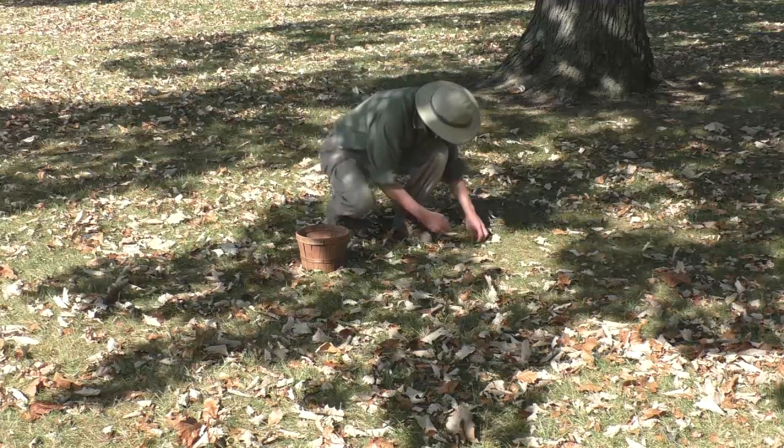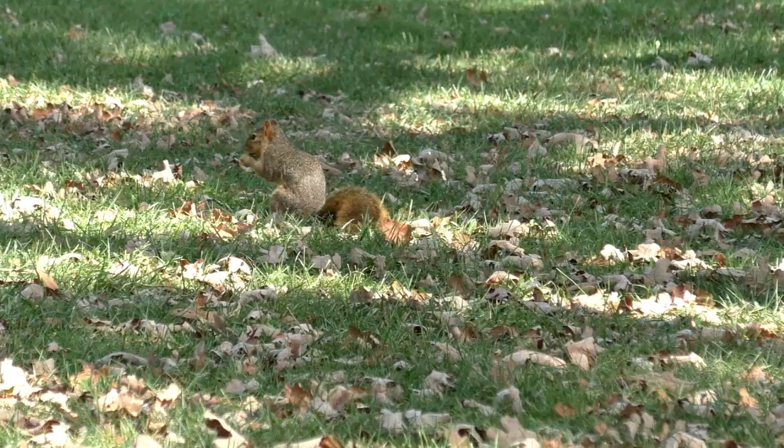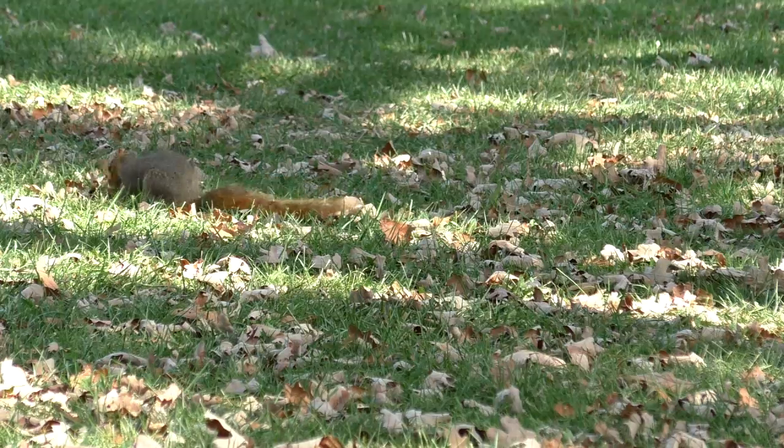As for the task of harvesting acorns, the oaks make that easy for us by conveniently dropping them, so there's no need to climb the trees. The acorns will come to us when they're ready, and they can be harvested off the ground for quite a while after they've fallen.